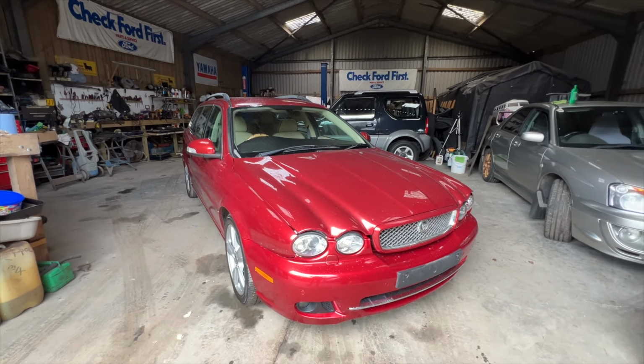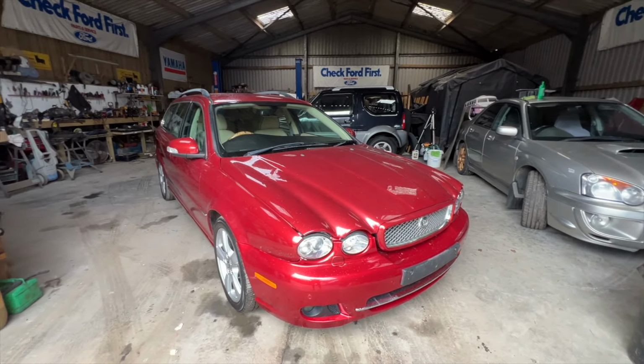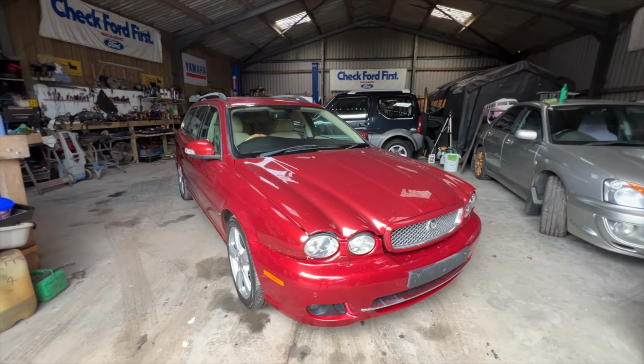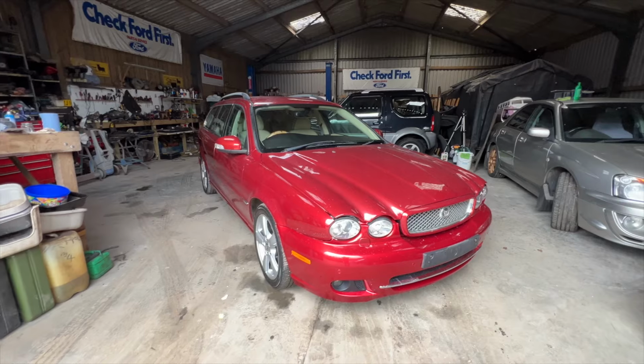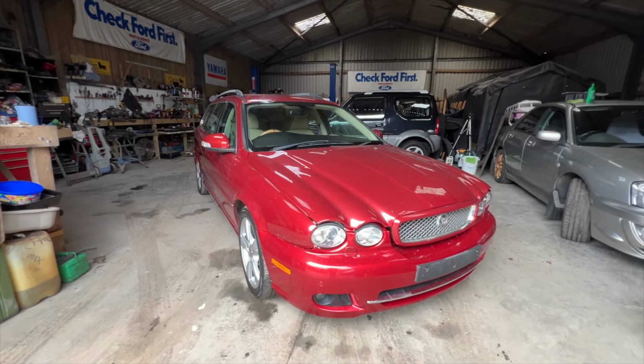Now, I'm pretty sure on my first test drive, I said this thing needs an indicator bulb because I've got a fast flash issue, but I'll check that now. Also, there's clearly no number plates on the car. I have got a brand new set ready to go on there as soon as I've done these checks.